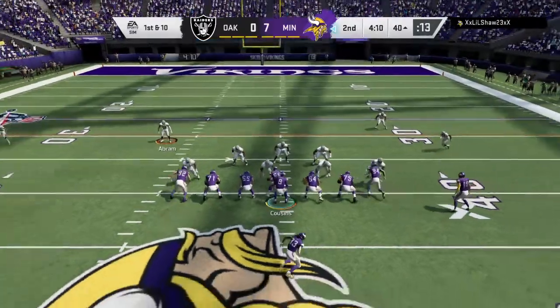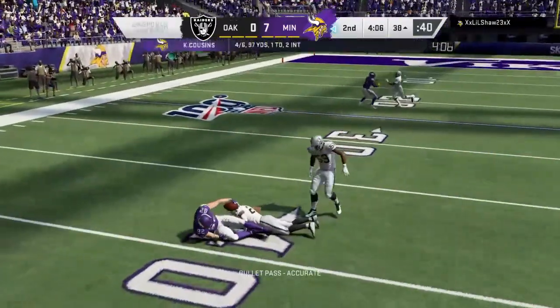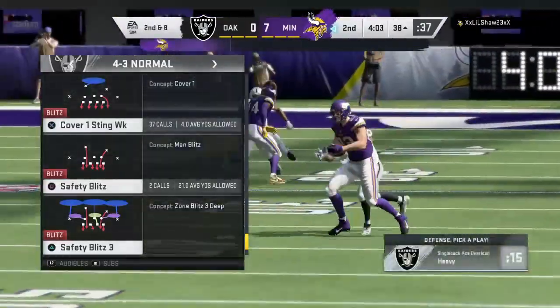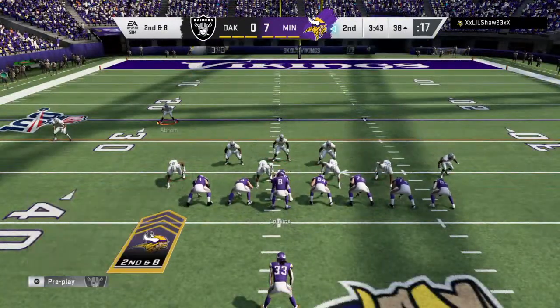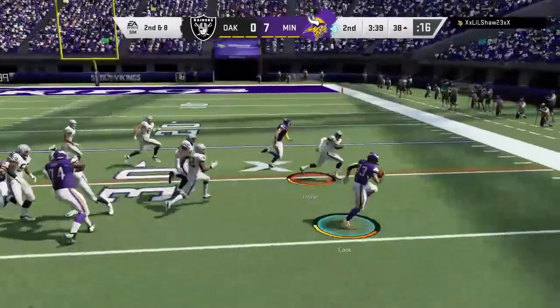Right at the 40. Throwing is Cousins. And this one hauled in by Rudolph. Give him a couple on the catch. It's 2nd and 8. Well, they were unable to make anything really big out of that, but it's not a bad idea to find your tight end and give him an easy completion and keep moving things forward. Almost his bread and butter.